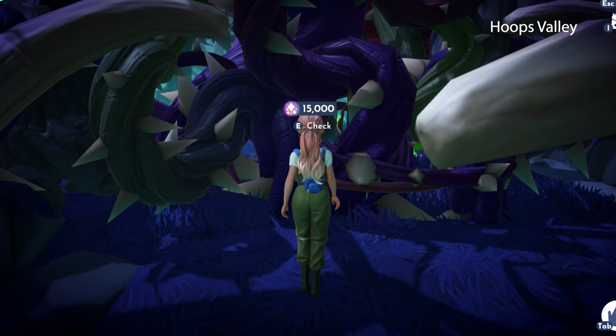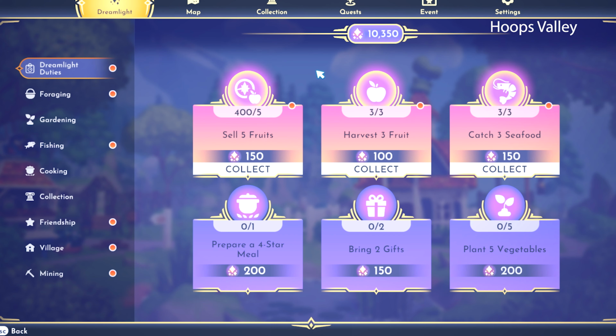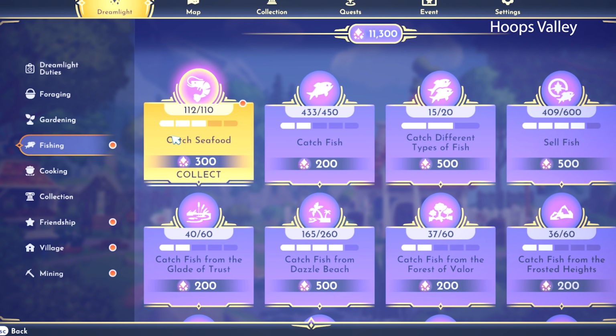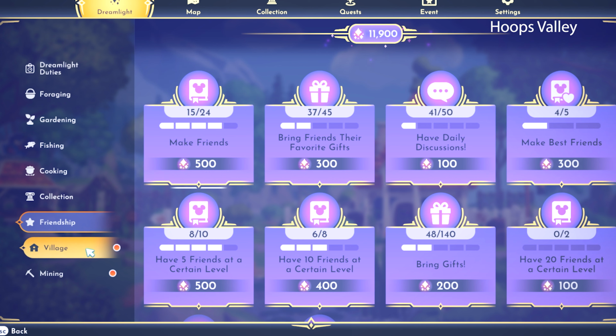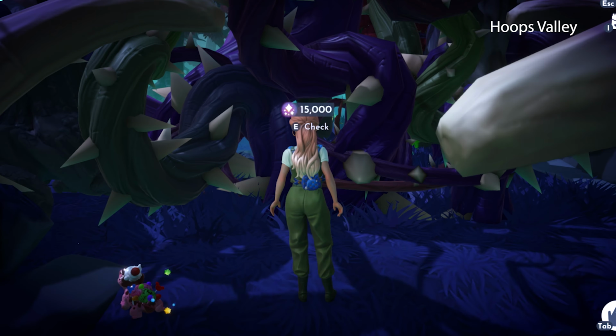Okay, let's see, Snicker Squad, the moment has arrived. It's time for us to open up a new land. I'm pretty sure we have enough Dreamlight, but I don't know, let's see. Let's collect all of the ones that we have. We don't have enough. Okay, let's keep working.